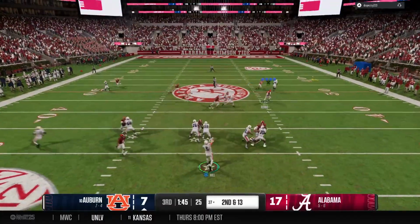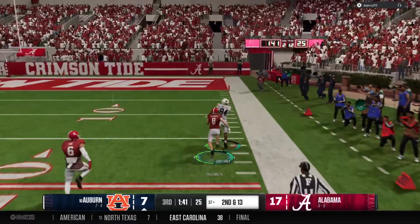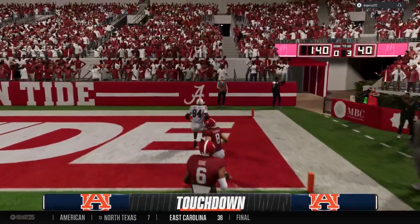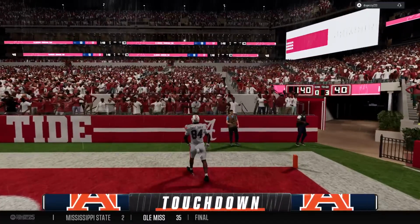On second down, they'll take to the air. Makes a connection. Can anyone catch him? And he'll take it all the way. They couldn't bring him down. Touchdown, Auburn!